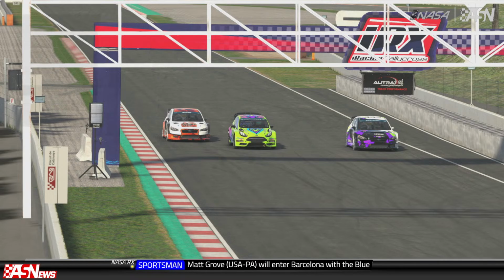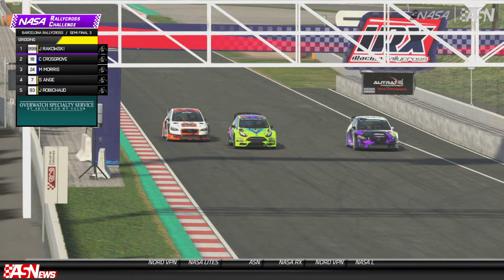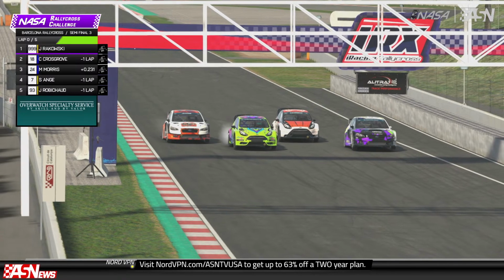And Cody Crosgrove sitting 8th in points, Steve Angie sitting 6th in points, as Jess Rakowski sitting down the order in 15th in points. So some top 10 runners here. Potentially, one of them is not going to make this show here in Spain. 5 laps, Joker once. Green flag.